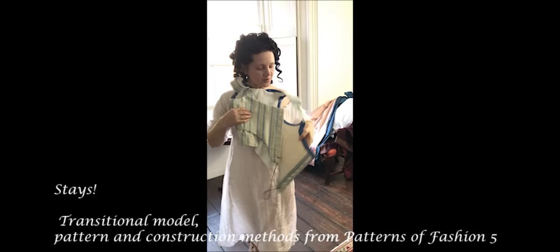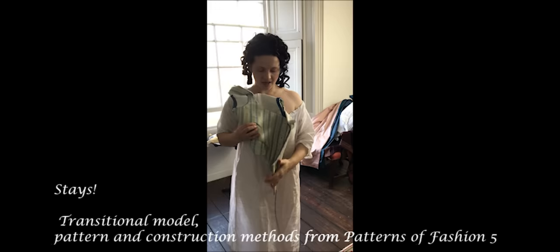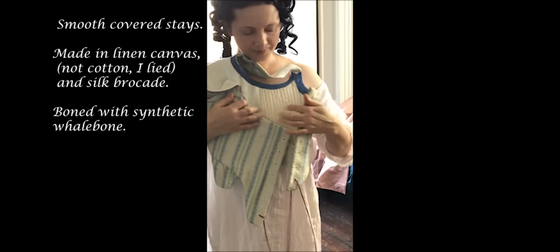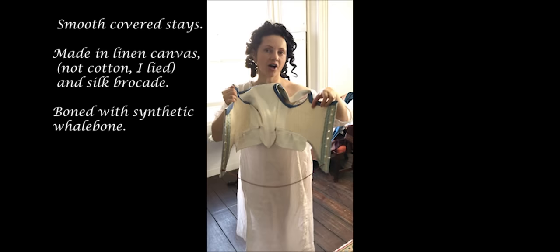These ones are based on the Patterns of Fashion, the newest book, and they are made in duck cotton, linen, lots of linen, and some silk, so they are silk covered stays. There you go. They are boned with artificial whalebone. Obviously at the time it would be real whalebone. And gloves in the front. So the silhouette was quite different, but let's see how they look when they're on.